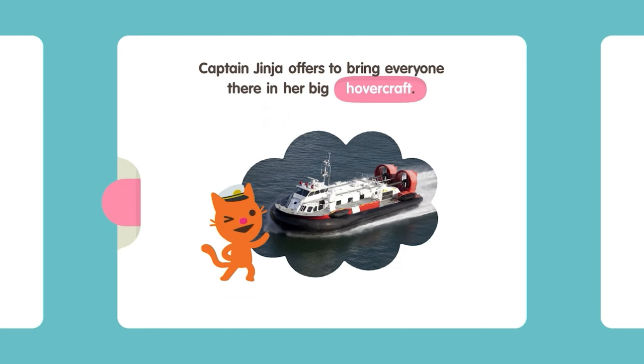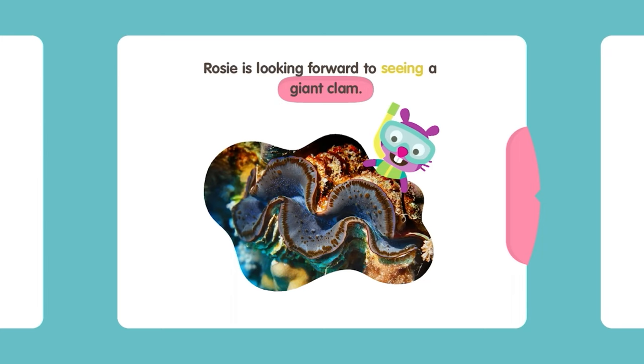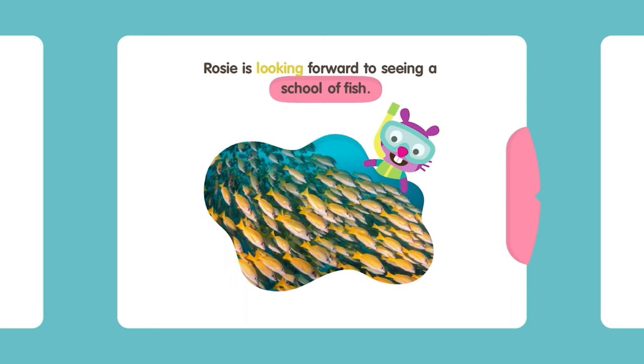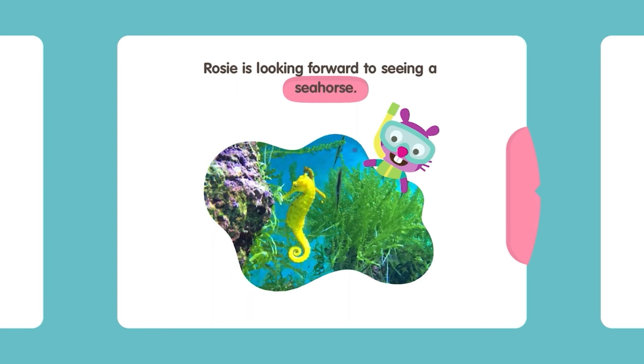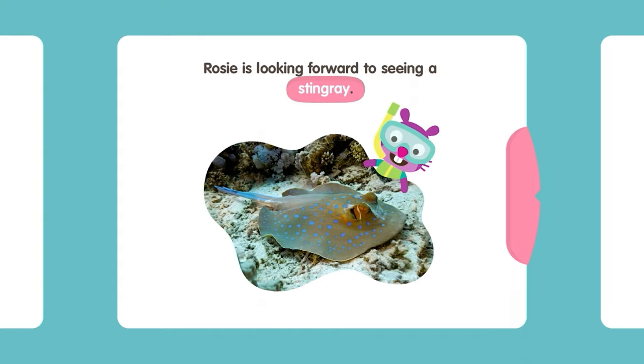Captain Jinja offers to bring everyone there in her big sailboat. Rosie is looking forward to seeing a giant clam. Rosie is looking forward to seeing a school of fish. Rosie is looking forward to seeing a seahorse. Rosie is looking forward to seeing a stingray. Kiki says she'll bring lots of swim noodles to share.